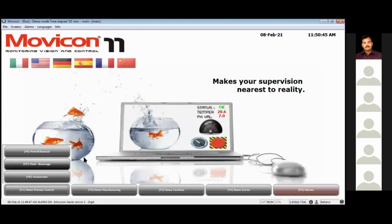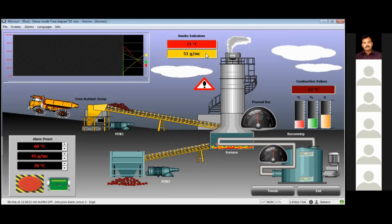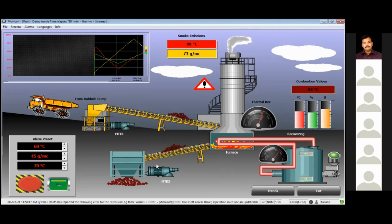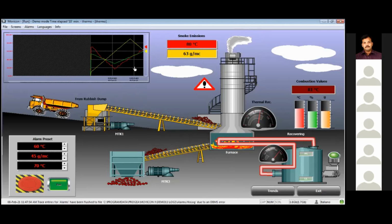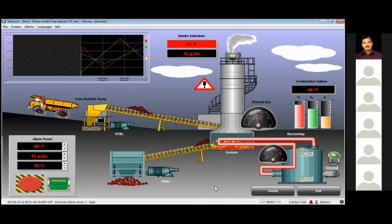Incinerator, like a boiler. If you take a thermal power plant or other power plants, where you need to monitor the smoke emission norms, the temperature, and how much carbon monoxide is emitted. What is the combustion efficiency of my furnaces? That needs to be monitored with respect to the percentage of CO and your input levels. You can monitor what feed levels are getting into my chambers, and the temperature graphs, all the things in one unit.